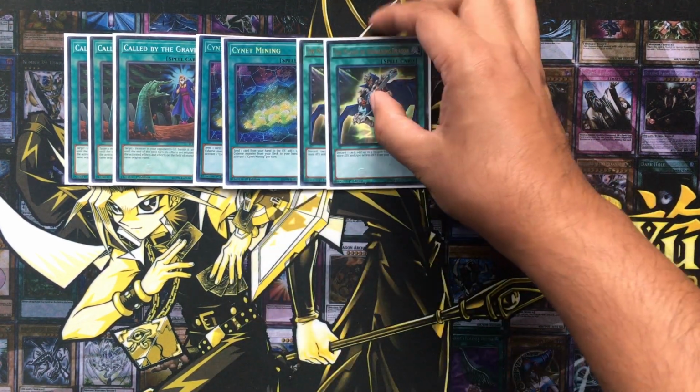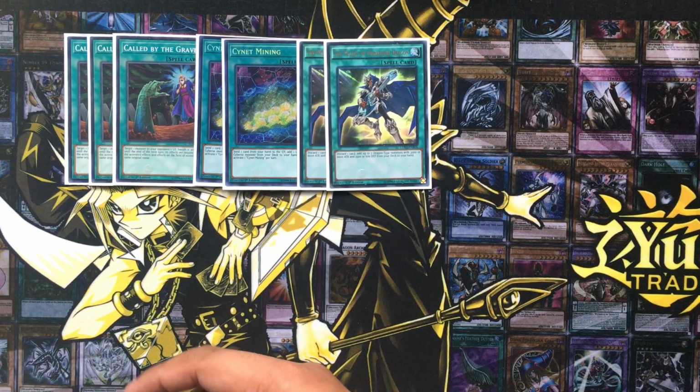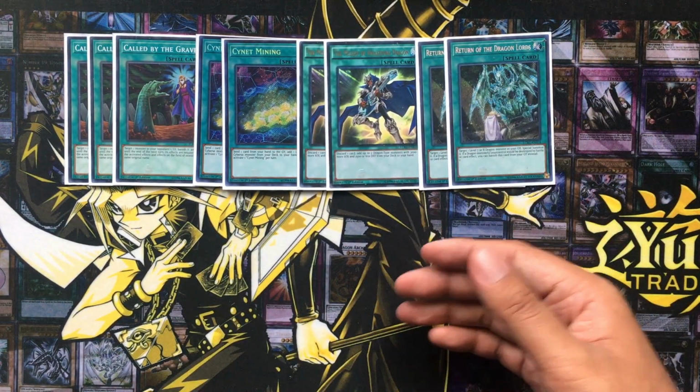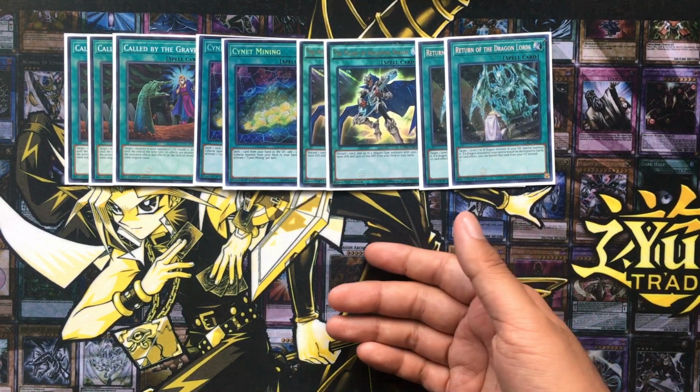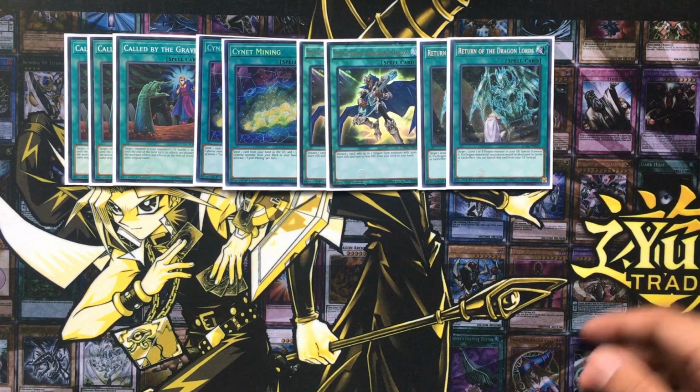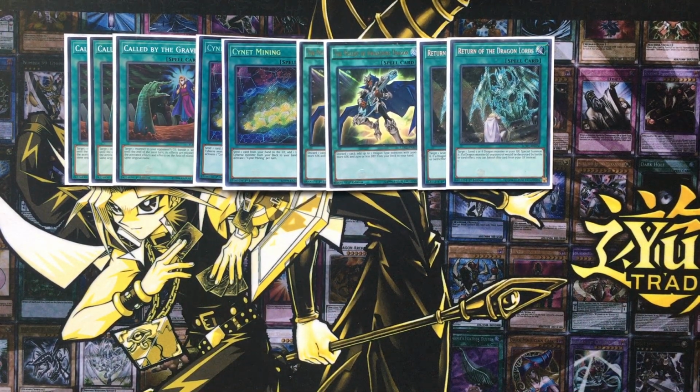Then afterwards, 2 copies of Melody of Awakening Dragon, and then afterwards 2 copies of Return of the Dragon Lords. Melody, of course, lets you search for your Blue Eyes White Dragons, as well as Chaos Dragon Levianeer. Return of the Dragon Lords lets you special summon level 7 or 8 monsters from your graveyard.